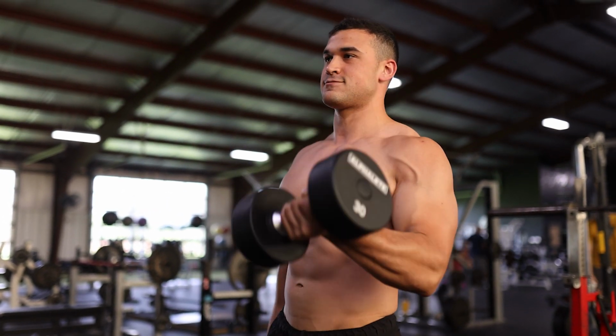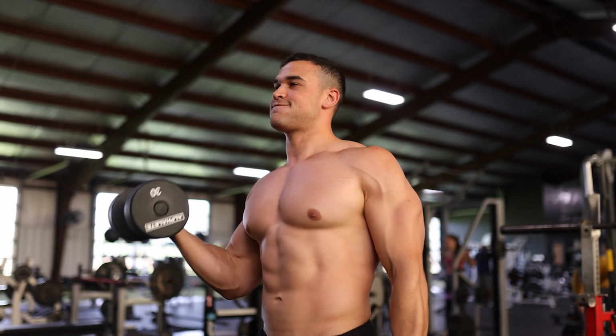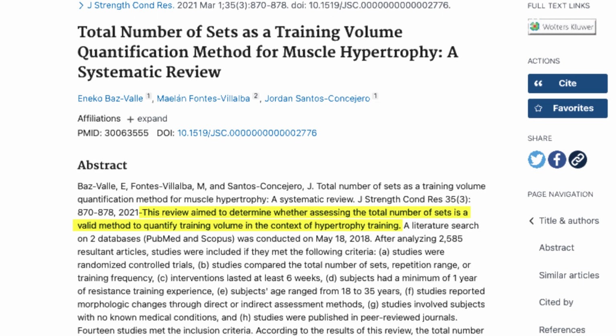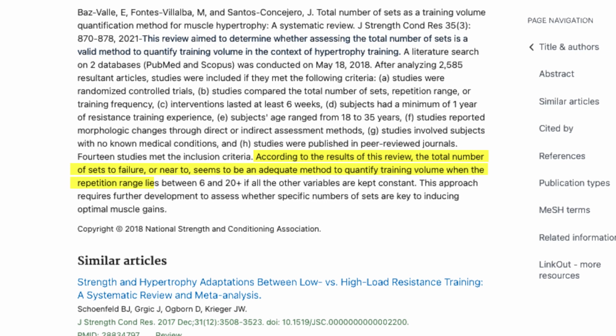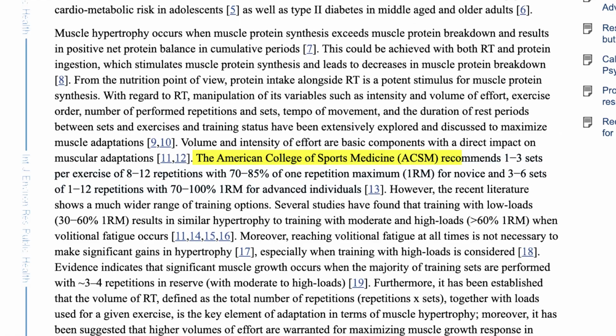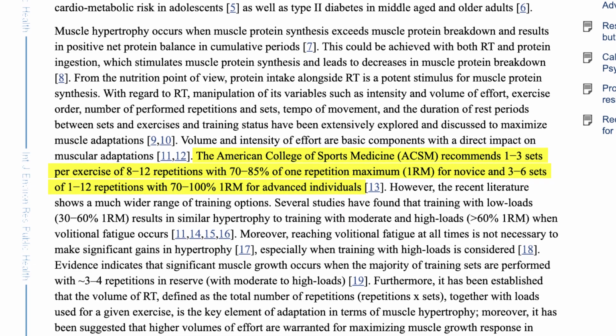Many studies investigate how training volume affects muscle gains, including how training volume is best defined. This 2018 systematic review by Bosval and others looked at the various ways training volume has been described in the literature. They found the best way to track volume is with challenging sets per week, regardless of the rep range used. Several other research papers show that there are minimum sets per week for muscle growth.